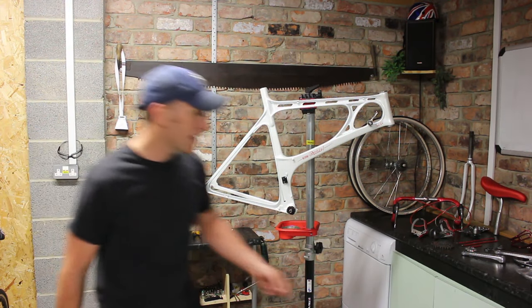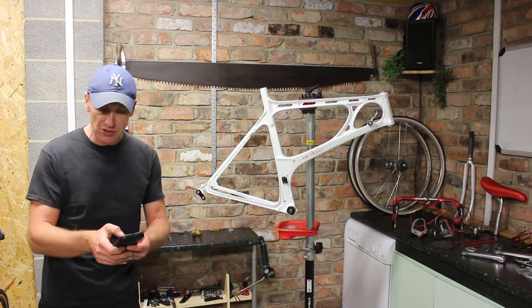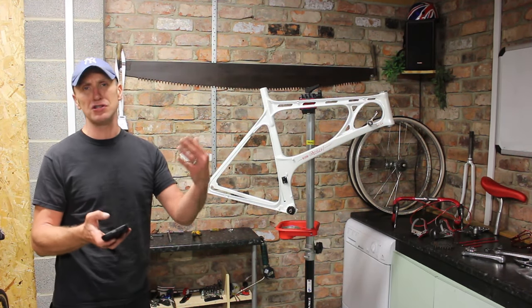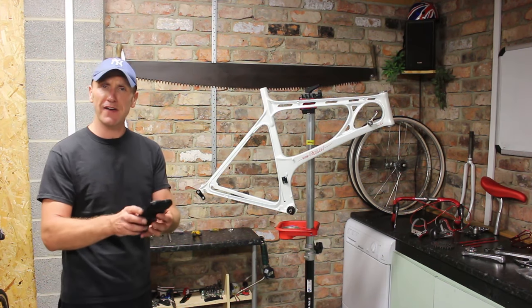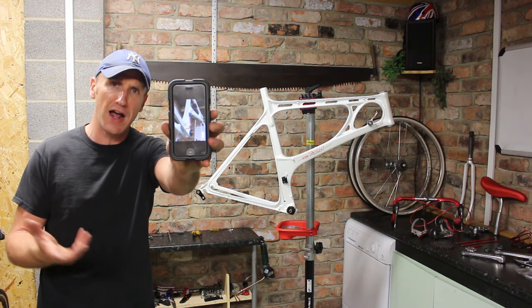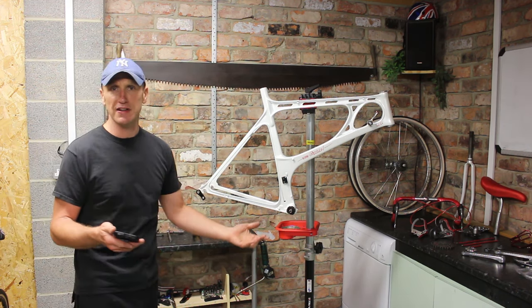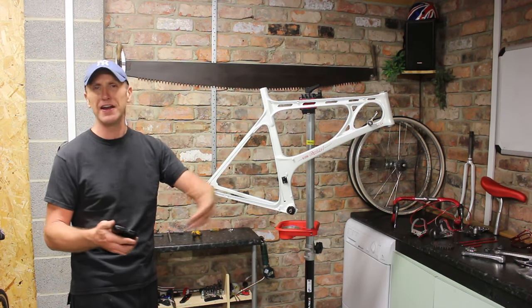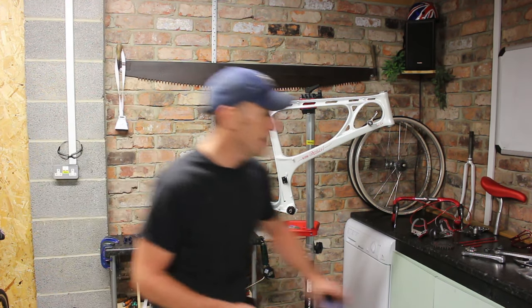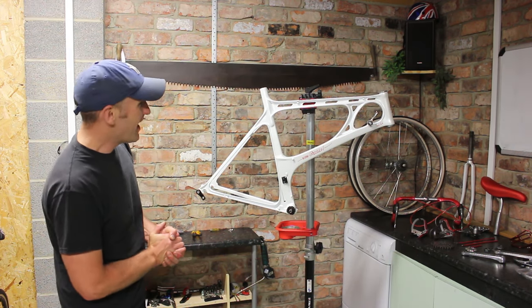What I didn't mention as well was when I took the bike apart, because it is a very unusual frame, I was a bit unsure. There's no shame in this at all, it's just a bit of a tip. If you are unsure of anything, we're in a modern world now, so just take a few pictures of the actual cabling, just so you know exactly where the routing is and everything else. If you're unsure about anything, take it apart, take a couple of pictures, it just helps you put the bike back together. So there's a bit of a tip for you.